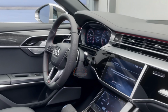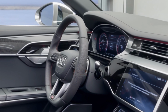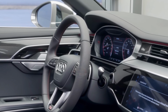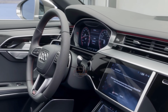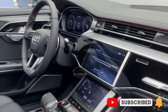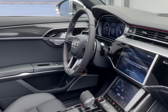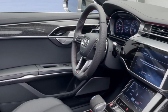A massive 590 pound-feet of torque. All that grunt gets sent through a silky-smooth 8-speed Tiptronic automatic and naturally Audi's legendary Quattro all-wheel drive. So what does all that mean when the rubber meets the road? Well, Audi says 0 to 60 miles per hour happens in about 3.8 seconds, but get this, some tests are hinting it might be even faster, maybe even down to 3.2 seconds. Top speed? You're looking at an electronically limited 155 miles per hour.